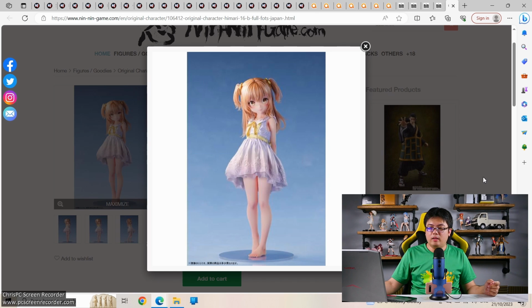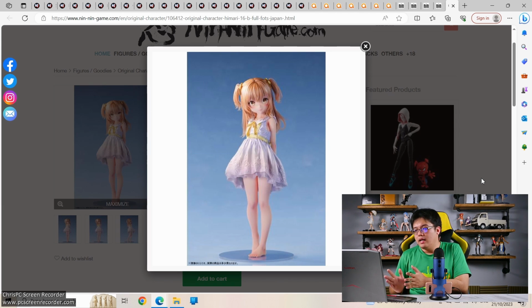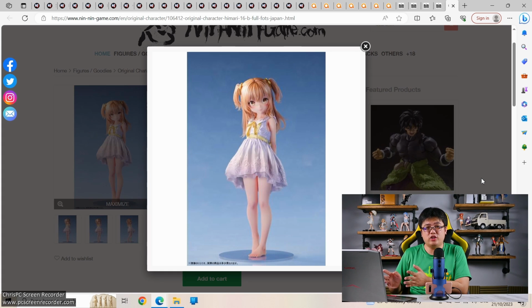To me, I look at figures as if they are real human beings, right? And when I see a really nice dress, a nice pose, and a nice face expression, I start imagining things like how this figure would appear in a very specific scene. And to me, this figure screams of some kind of summer dress. Take this figure at the beach where she is enjoying a view or something like that. So to me, this figure is quite photogenic.